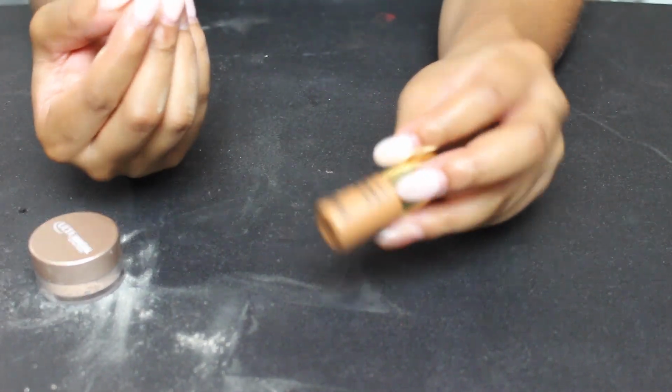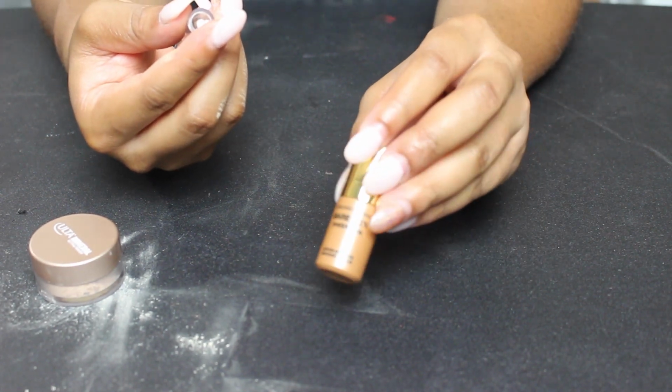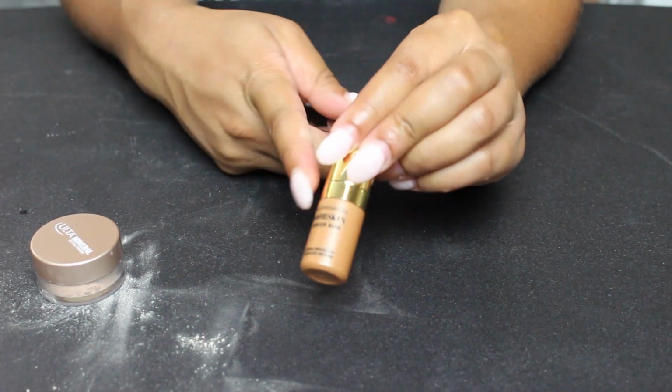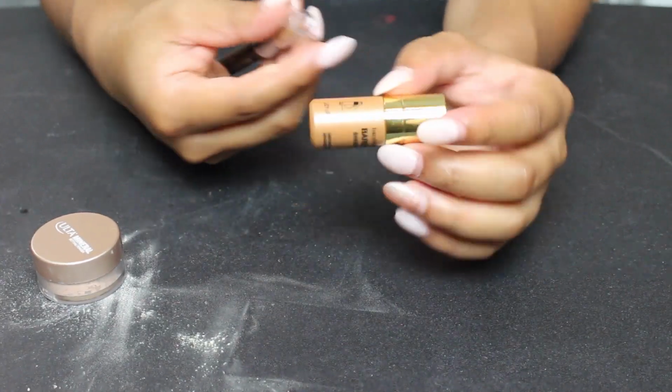And then this is just a little sample of the Bare Minerals Bare Skin Sheer Sun Serum Bronzer. Again, just something I never got around to using, but also I don't believe it's a bronzer for me. I believe it's a bronzer for someone who's a tad bit lighter than me. So I'll let that go.